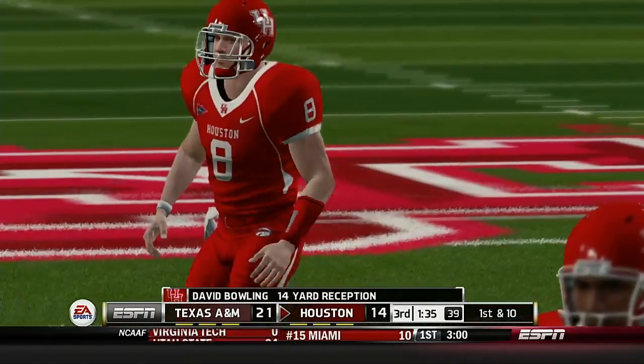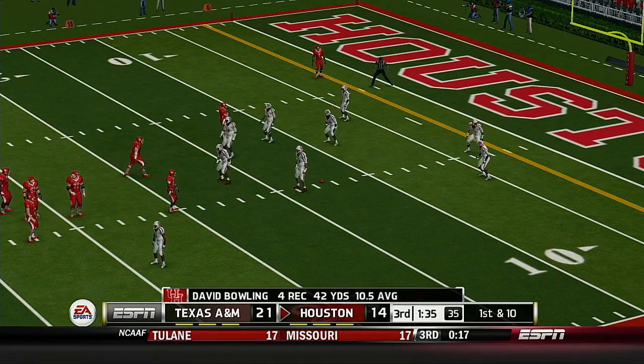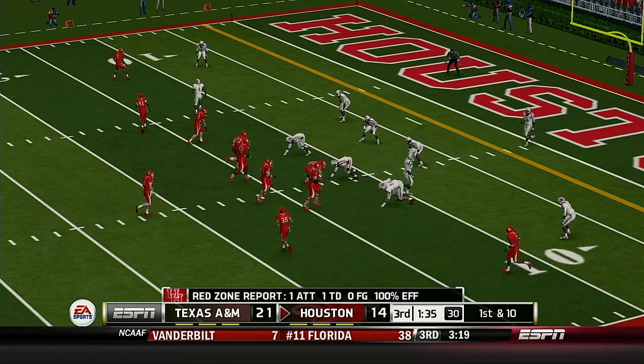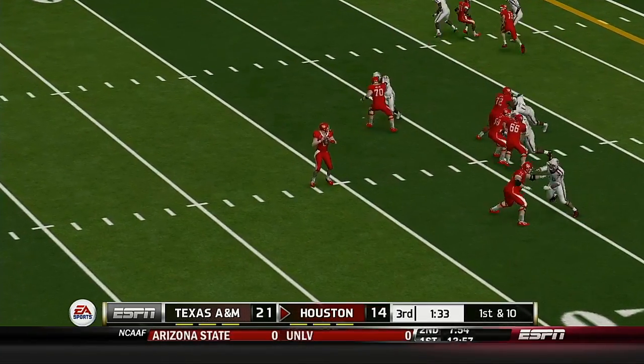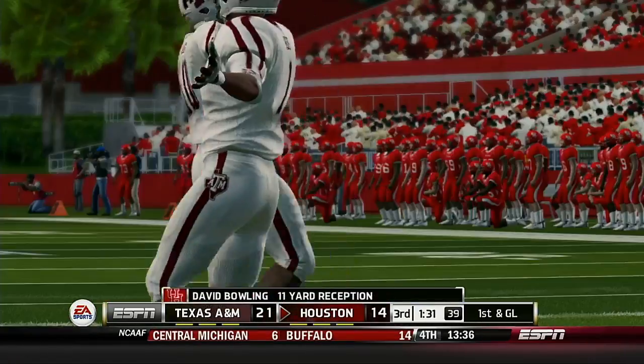Stays in bounds and made a nice catch. I like the call here by the defense to bring the heat with the outside linebacker. It was just a better call by the offense, and that's why it's a first down. And he's hit immediately.